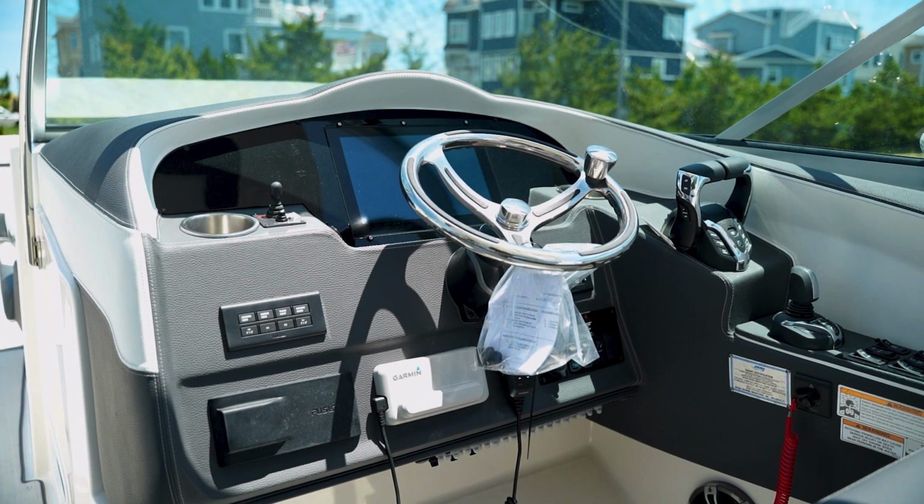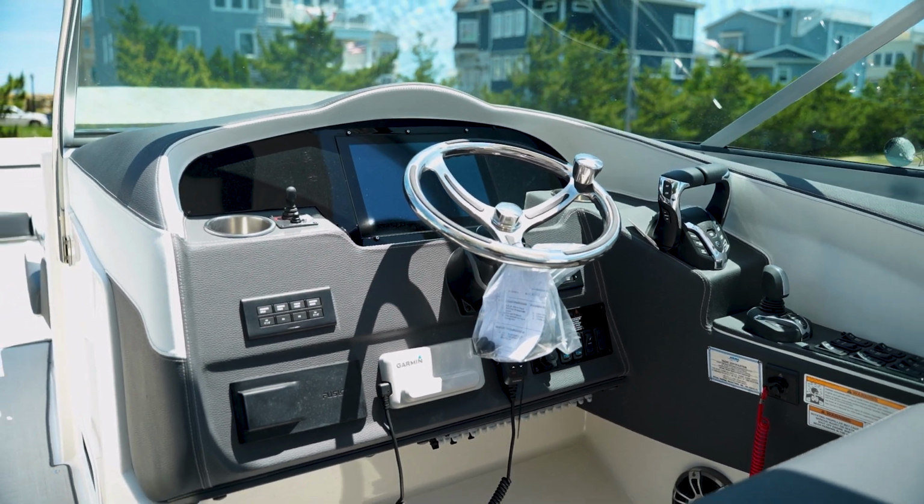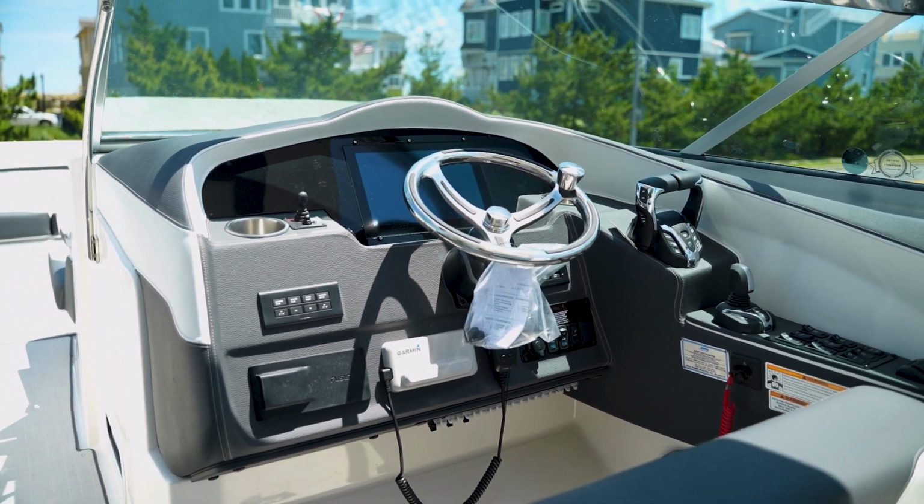You'll have it equipped with Fusion stereo, and there's 8 speakers throughout the boat. Garmin VHF, as well as the Yamaha autopilot feature.